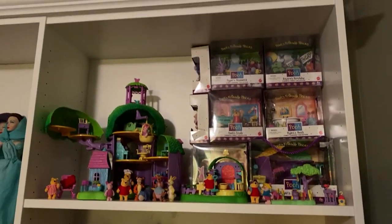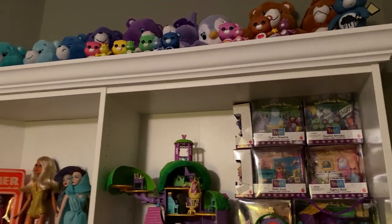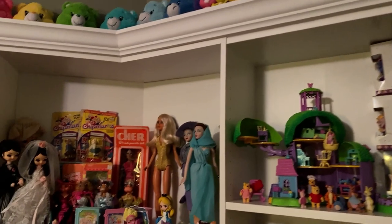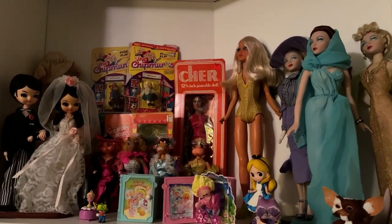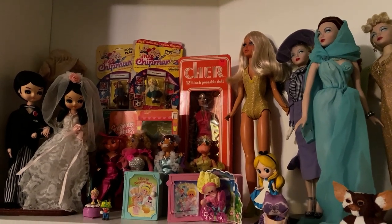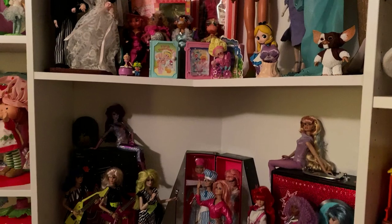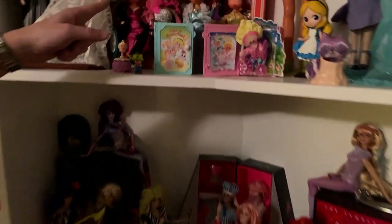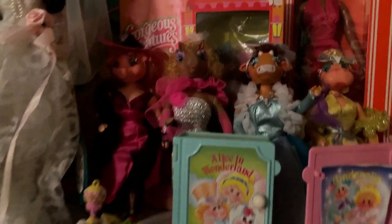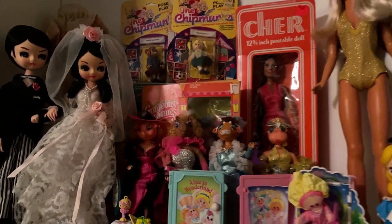Pooh's friendly places, little flocked figures, a lot of detail. I just, this is amazing. Look at your Cher collection. Just the one, but I love her and the Fashion Gorgeous creatures, but I was obsessed with those two. The animal dolls, they're very voluptuous. They look like strippers.